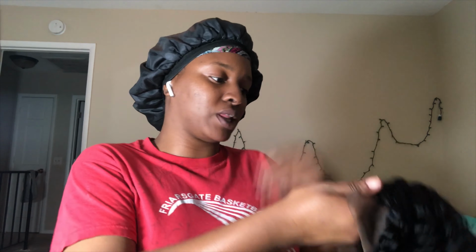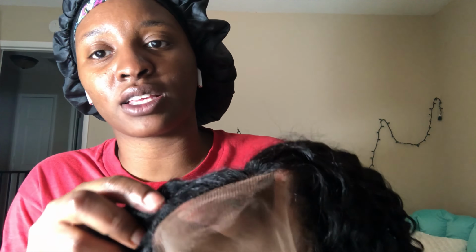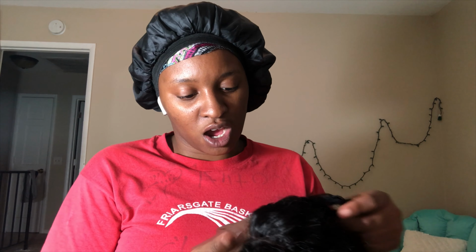Let me see if it's pre-plucked, which it is pre-plucked, but I will be going back in to actually pluck it again. So I don't know if y'all can see that, but it is kind of pre-plucked, but I will be going back in and plucking it over. So yeah, I hope y'all can see that. I will be going back in and plucking it just a little bit more. It doesn't have any baby hairs, and I really don't care too much about baby hairs. I'll probably just make a few, but this wig is gorgeous, y'all. This wig is really gorgeous.